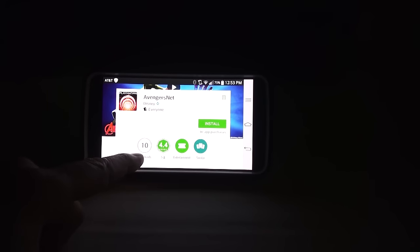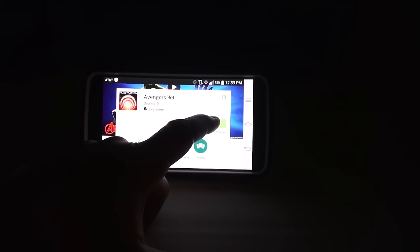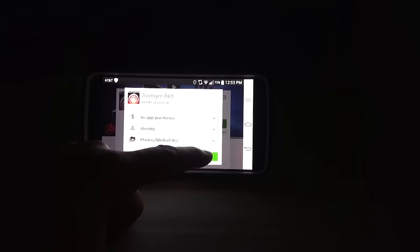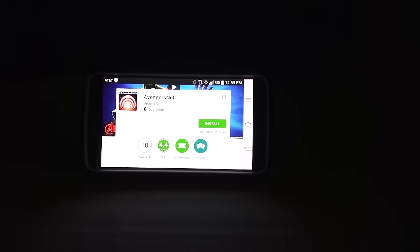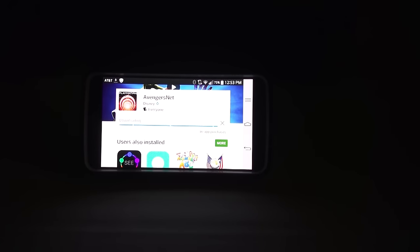Look, 10 downloads. So we are kind of early in the process. Let's install this. Okay, let's accept. You are on your way to earning new rewards. Proceed. To find out what's next, log into the AvengersNet mobile application. That's exactly what I'm going to do, as I fire at my phone.